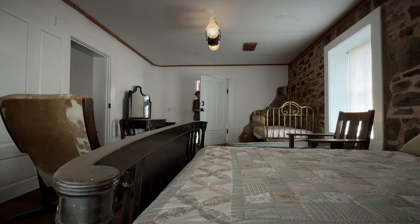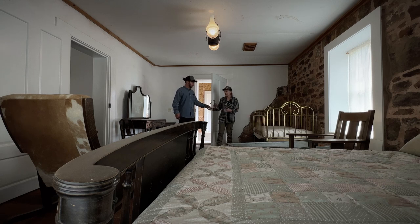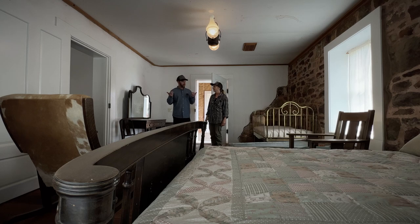So this was the officers' quarters. Oh, wow. Isn't this lovely? And later it became a family home. Yeah, and the smell of wood hits you right away as soon as you walk in.